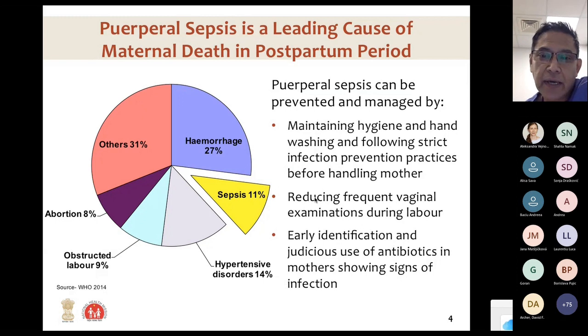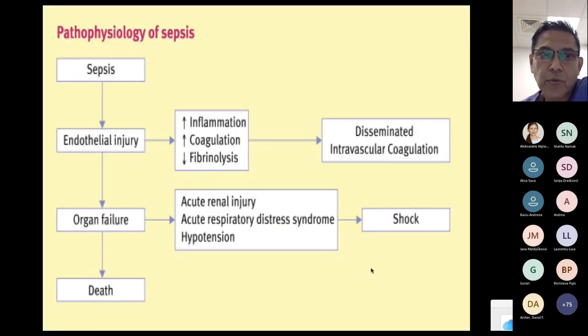So maintaining hand hygiene, hand washing, that's obviously very apparent. Reducing frequent vaginal examinations in labor, and early identification and judicious use of antibiotics in mothers showing infection, so that the process does not snowball into sepsis. Okay, so how does the pathophysiology work?